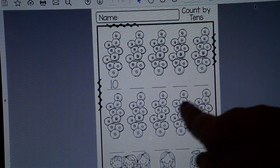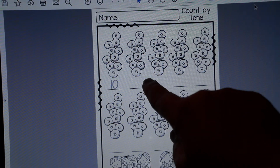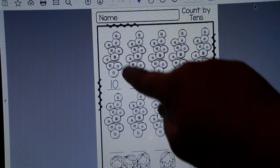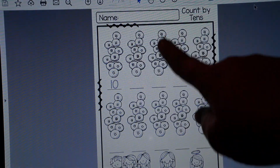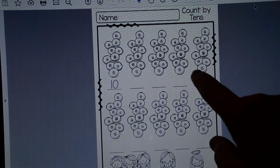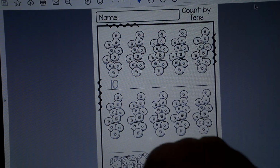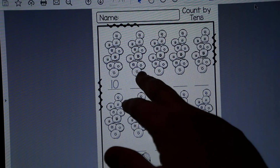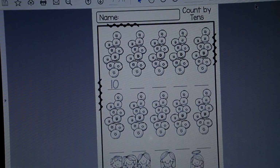And we say that all the 10 numbers, anything that's tens, has a number and a 0. So they know this is 10. The next one's going to be 10 and 20. 10 plus 10 is 20. So 10, 20, 30. They're writing 20 here, 30 here, 40 here, 50 here, 60, 70, 80, 90, 100. So they should be able to write the number by just hearing the number or by counting in their head.